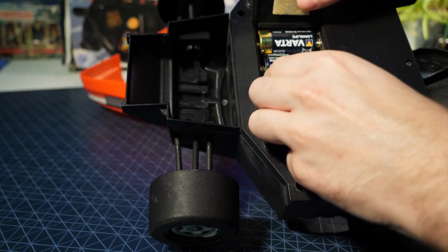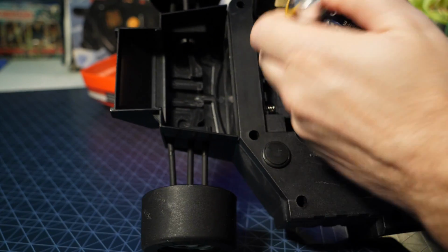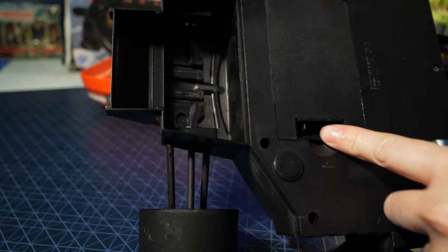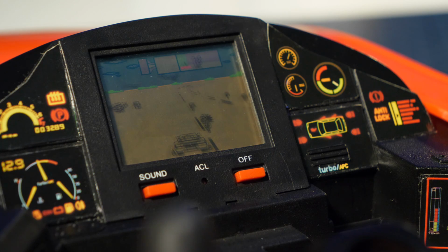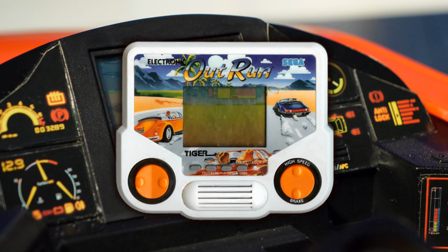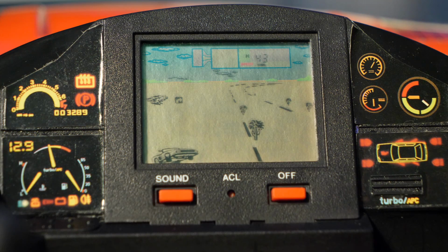2 AA batteries power the LCD component of this hulking slab, whilst 2 C batteries provide power for those extra inputs and features, one of those being that super sound. Oh yes, you won't get these kind of sounds on the handheld, which incidentally is exactly the same game otherwise. But only here can you get that full driving experience.